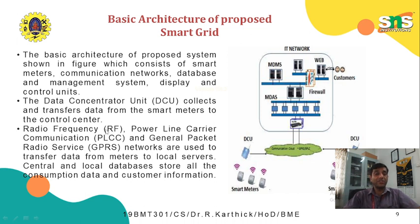So you can see we use radio frequency, and we use power line carrier communication, that is nothing but converting the existing line to carry information. And then we have general packet radio service, that is GPRS. Apart from that, we now have Zigbee and so many other communication technologies which collect the data from the consumers and put it into the local servers.